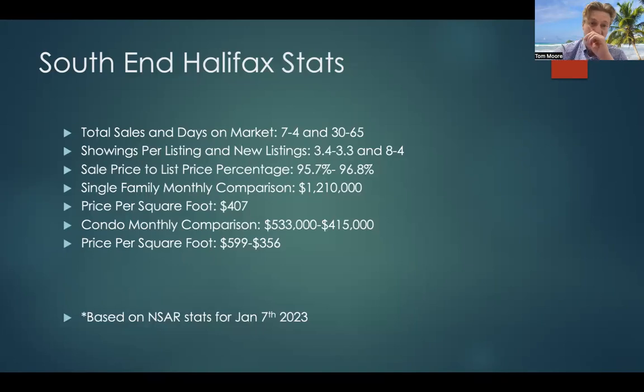Total sales, we saw 4, days on market was 65. Showings per listing and new listing was 3.3 and 4. Sale price to list price percentage, we saw at 96.8%. Single family monthly comparison, couldn't pull data point off of this. I'm thinking that the sales were condo monthly comparisons, but I just left basically last month's data there. So it was 1.2 and 407.